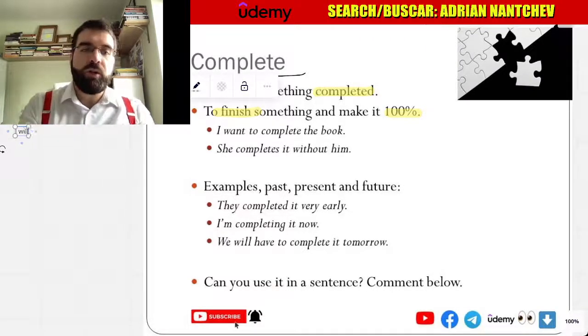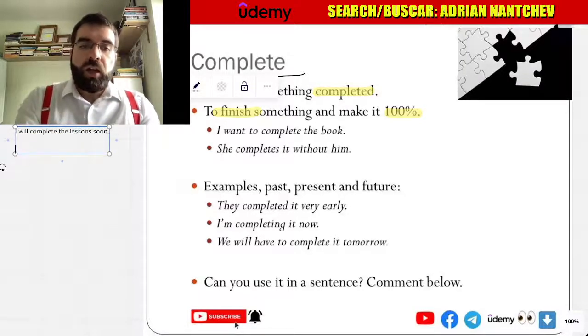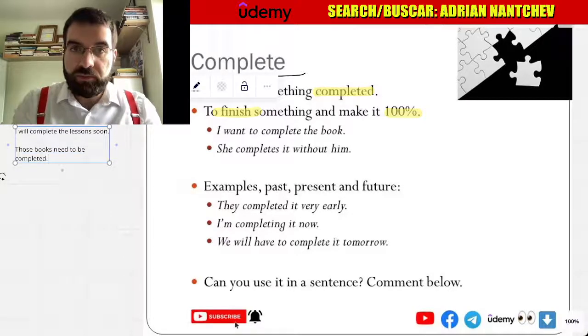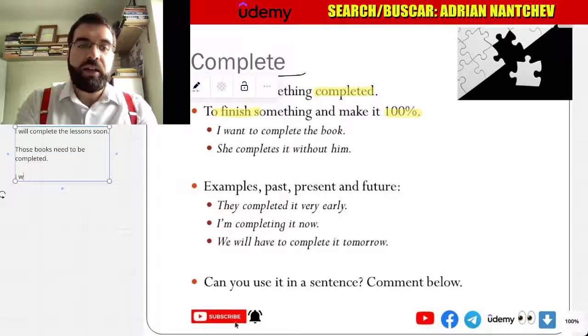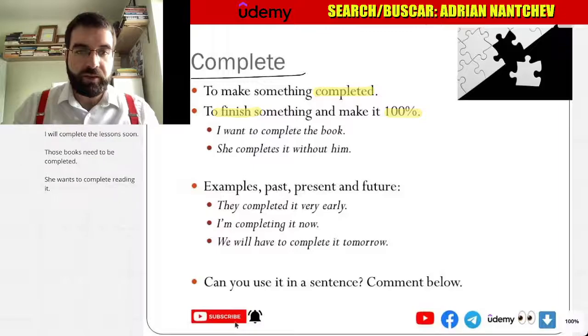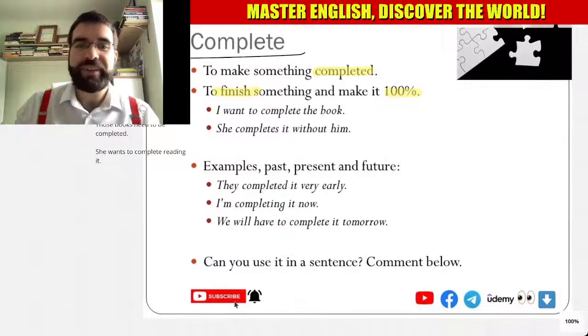Yes, I will complete the lesson soon. Those books need to be completed. Yes. She wants to complete reading it. Very important. How cool is that?